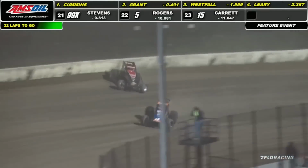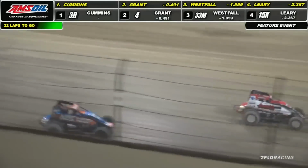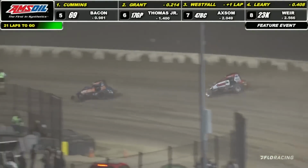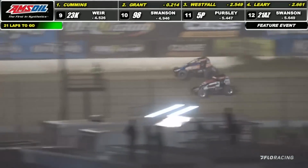Down to the inside. Slide job out across the racetrack. Waiting on it was Cal Cummins. Cummins turns it back to the inside, back to the number 1 spot. Grant throws another haymaker down into the corner. Well, bam! Take that, 3R car. Cal Cummins back down low. Off the wall. Hang on to it.